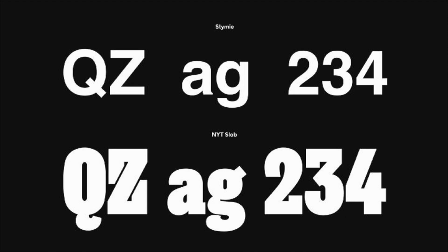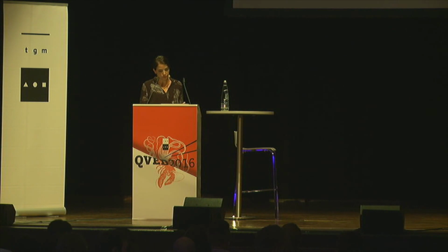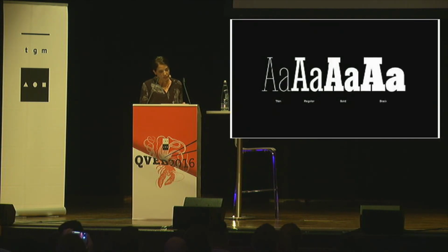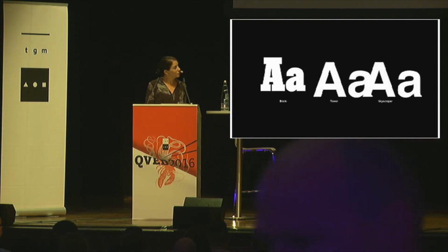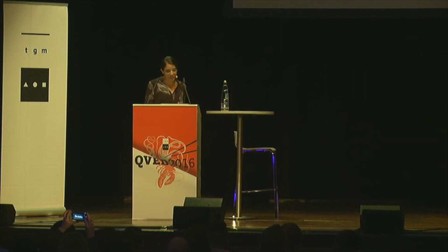And one of the things that we liked about making a condensed slab was that a lot of people were using a condensed sans, so we really felt like this also differentiated us from many of the other magazines that were out there. And so these are the different weights that we had commissioned, and then we also decided that we wanted 2 much more condensed versions. Sorry, this is kind of embarrassing.